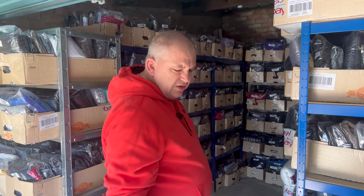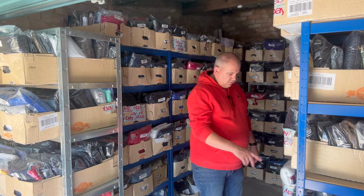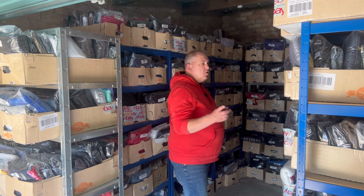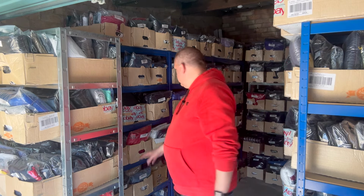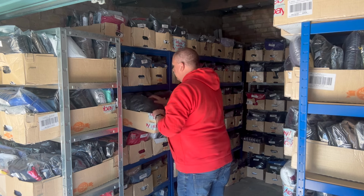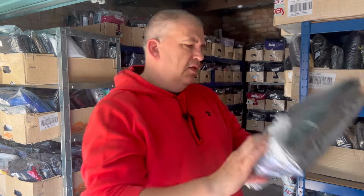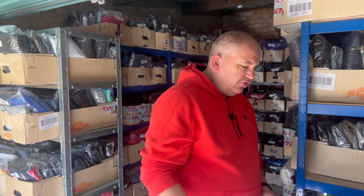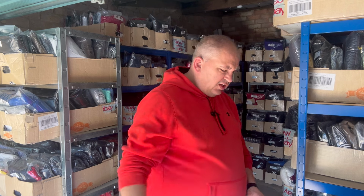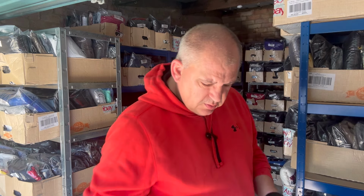All right, next we've got a suit by J. Lindeberg. So J. Lindeberg are normally geared towards golf gear, but they do sell other things as well. Those ones don't normally sell particularly well, but this suit seems to have done pretty well for me.